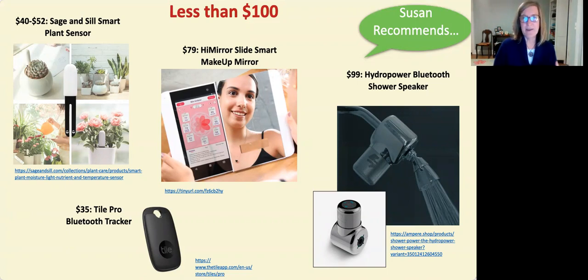The other thing it can do is it can scan your face, and then you can virtually put makeup on the scanned image of yourself. So you can see what you would look like with, say, a bright red lipstick or a dark pink lipstick, or try different types of eyeshadows and different ways of applying it to see how it looks on you. So you can try it virtually before you actually do it on yourself.